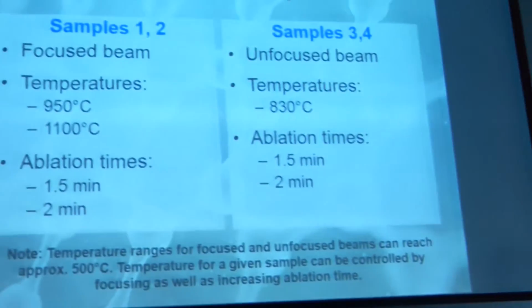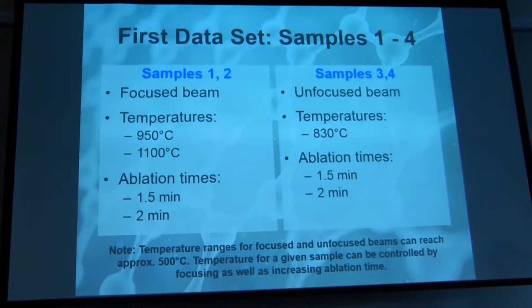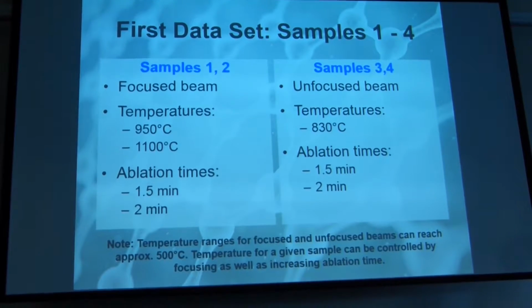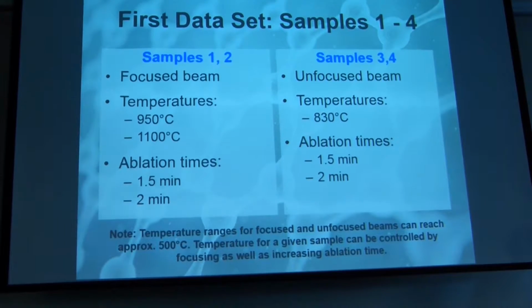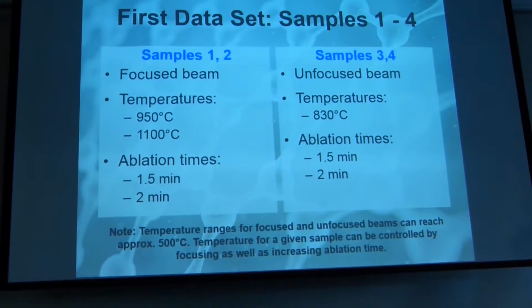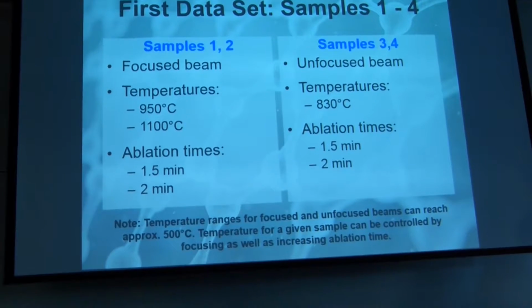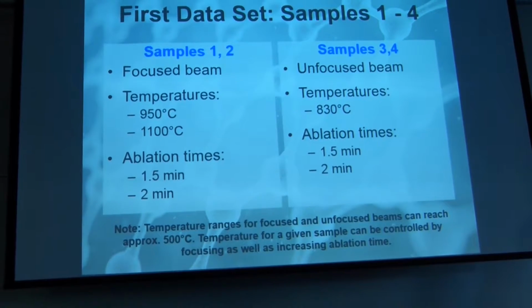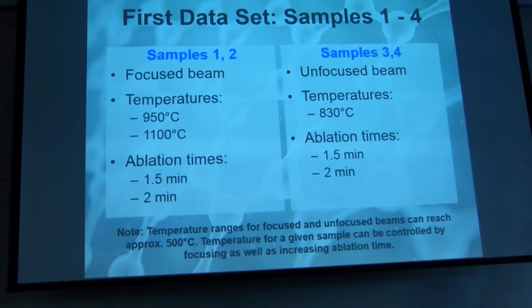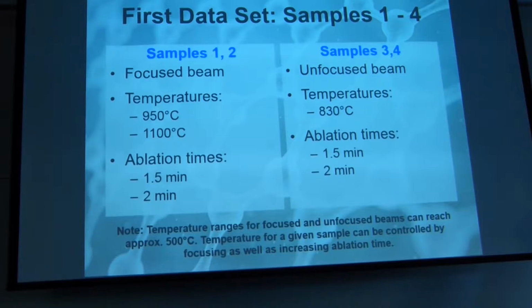So we had 4 samples that we have characterized. The first 2 samples, we used the focus beam. They had temperatures of 950 degrees Celsius for the first sample and 1100 degrees Celsius for the second sample, with ablation times of 1.5 minutes and 2 minutes respectively. We also made 2 samples with the unfocused beam at a constant temperature of 830 degrees Celsius with the same ablation times. Now you might want to note that for the unfocused beam, our temperature was constant at 830 degrees Celsius. So here we could really look at what the time did with a certain temperature.